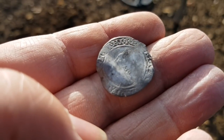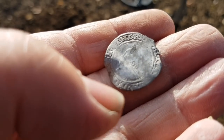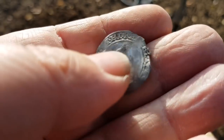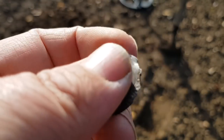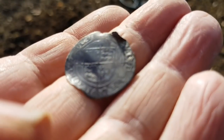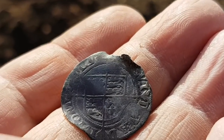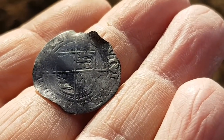Whether they were just badly hammered or what, I don't know. But that's what I think that is, an Elizabeth I sixpence, and that is absolutely great. You can see the shield on the back. That's lovely, look at that.